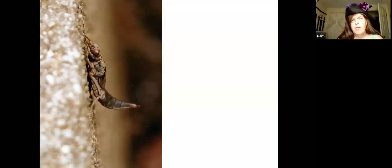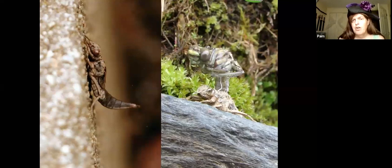And then they will climb out of the water. You'll see them on bridges, you'll see them on docks, you'll see them on rocks. They climb out, they get themselves ready. They will split the back of their exoskeleton, and the emerging dragonfly will be like a snake shedding its skin. The dragonfly will pop out of that exoskeleton, and then they'll leave it behind.